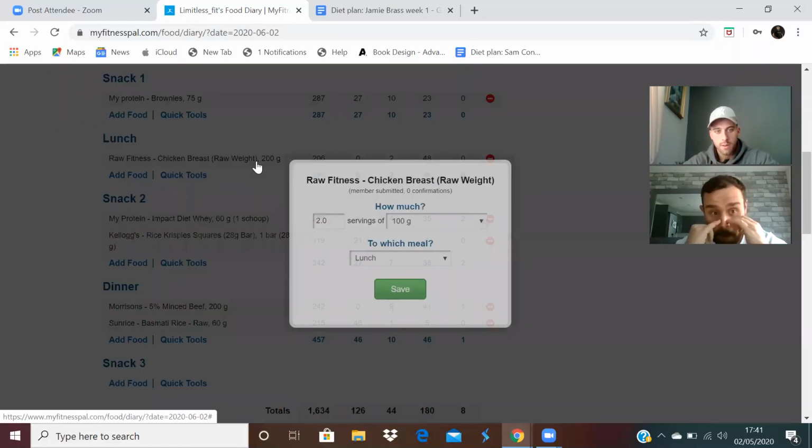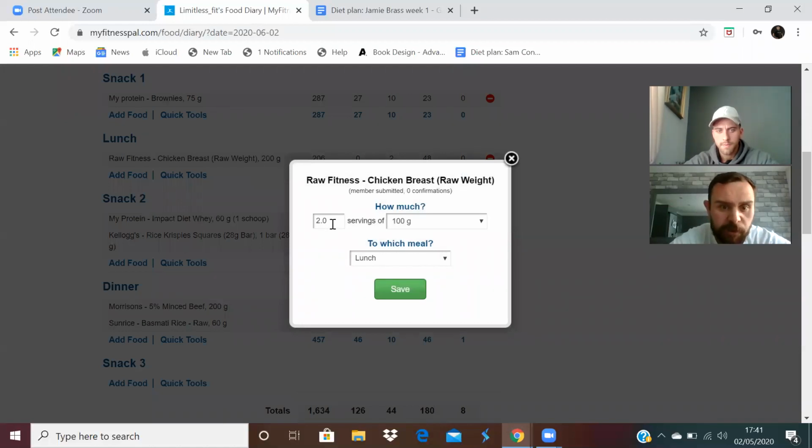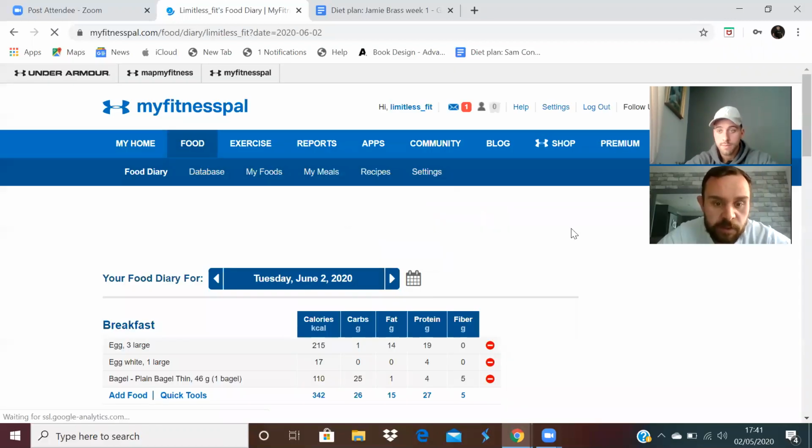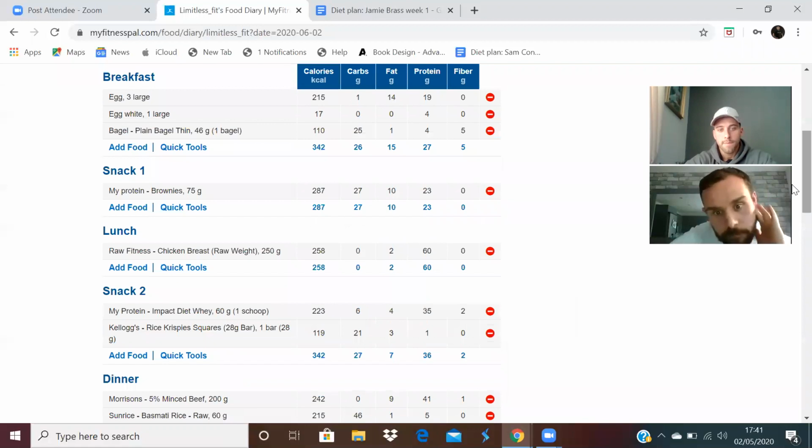Yeah, definitely. I always get Muscle Food, like a big box from them. So you could do 250, which would give you about 10 extra grams of protein. Yeah, so that's 60 protein for that meal. So now you're 192, you're just a little bit shy.